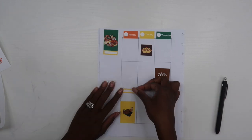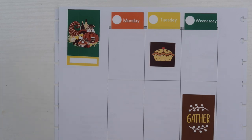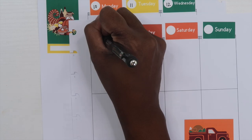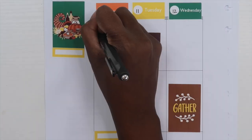So now that I have laid down all of my stickers, the next thing that I'm going to do is write down all of the things that I want to track. The very first thing that I like to track within my personal planner are my meals. I track my meals a lot because of health reasons.